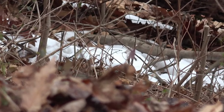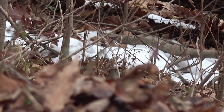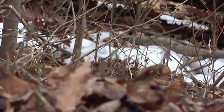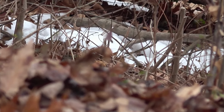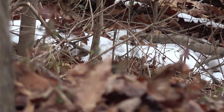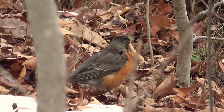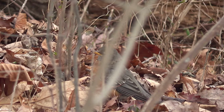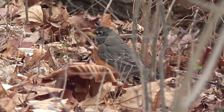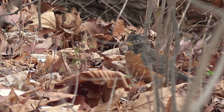Yeah, right there's one scratching around. Show your head to everybody. I don't know if you can hear that, the camera's picking it up. They're all scratching around down there. There's another one. There we go. You finally get a good shot of one. In case you doubted me, there is a robin. Robin redbreast. Yeah, they're looking for food.